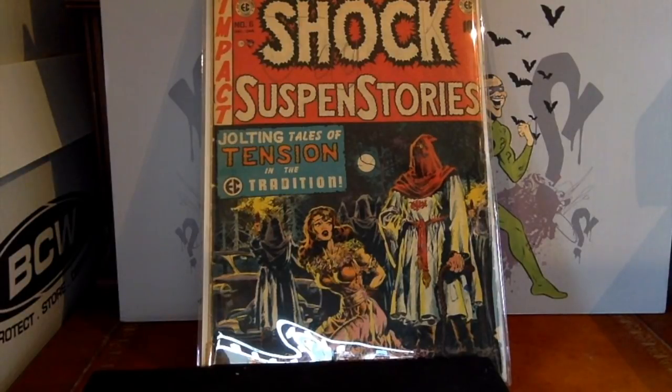As a matter of fact, this is another one I tried to get. It looked like it was a very interesting story, and it was. So when I was able to finally get this book, I enjoyed reading it. I enjoyed reading the cover story. I don't remember the name of the cover story.